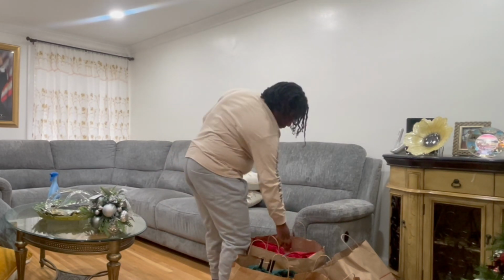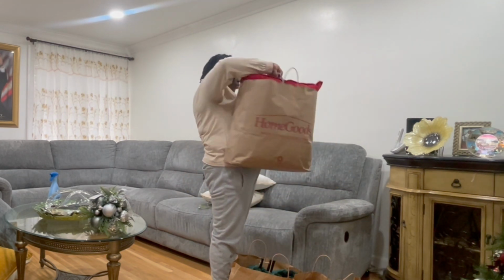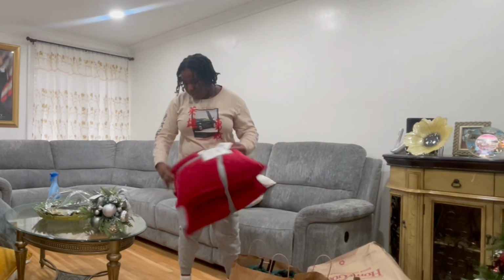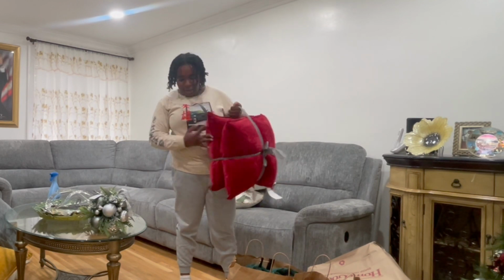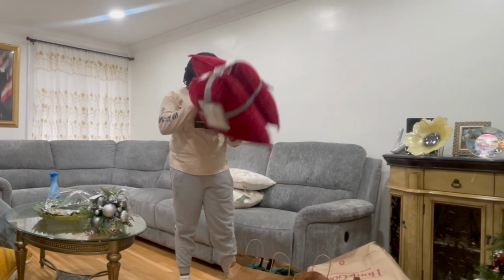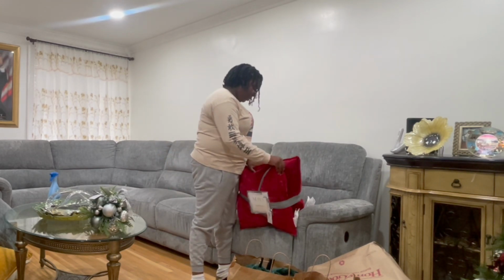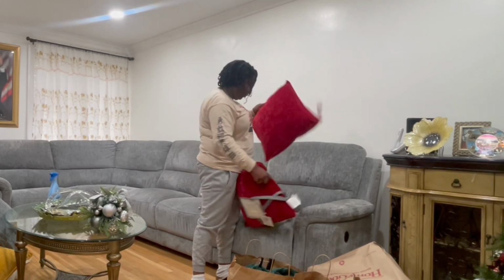We need more pillows. We have two pillows. Okay. Two pillows alone. Now we have like a green pillow. All the glitter from the ornament going on this pillow, but we're gonna dust it off, guys. This is also from Home Goods, $35. You can still get this one at Home Goods, guys. Go get it. It's real nice and soft.